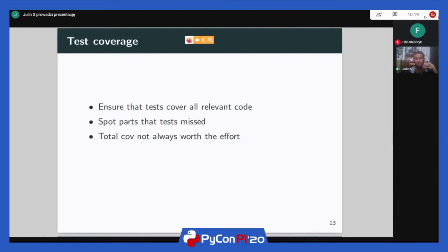So having appropriate tests alone may not be enough. We should ensure that our test cases cover all the relevant parts of your code which need to be tested. Because otherwise we might as well not have any tests at all. If we are doing it, we should do it right. So that's where test coverage tools come in.